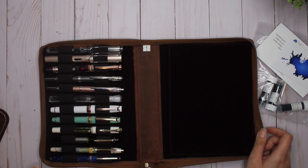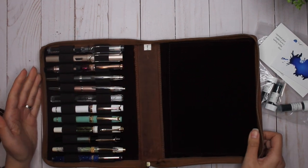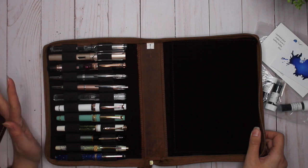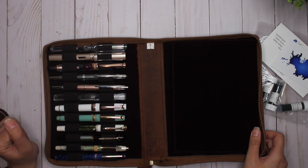Oh gosh, I love seeing them all like that. Love seeing them all like that. Ooh, so pretty. I'll have to do an updated fountain pen collection when I feel like I'm at the place that I can do that.